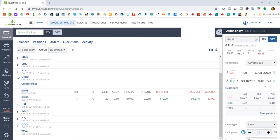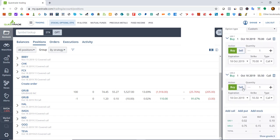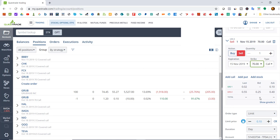So my cost is 70. I cannot sell below 70. I'm going to remove the shares. I'm going to buy back the call option to close it, and then I'm going to sell something further out. So if I go to November 15 and then choose a 70 strike, I'd collect about $25, $30.